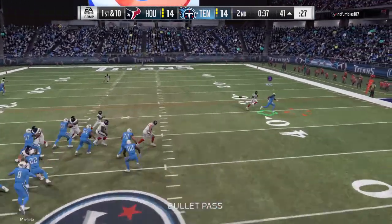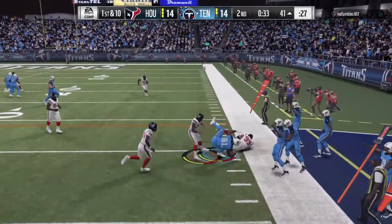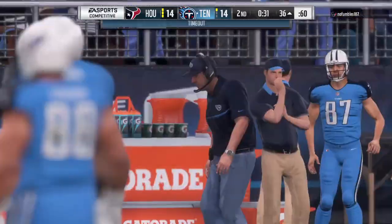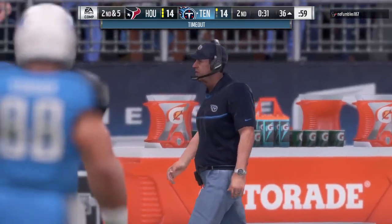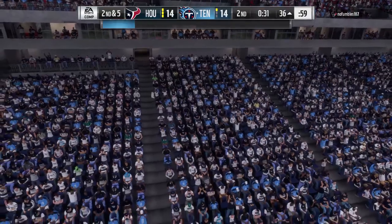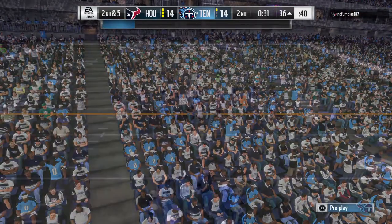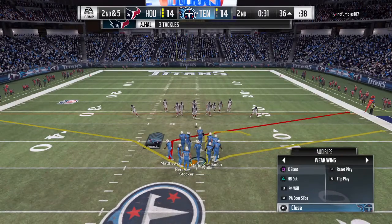First down, Mariota. Throwing the out route incomplete. It's Smith. And heavy contact. He is knocked down hard. Now before this second down play, we'll get whistles and a timeout, as they'll stop it with a little over 30 seconds to go in the first half of play.